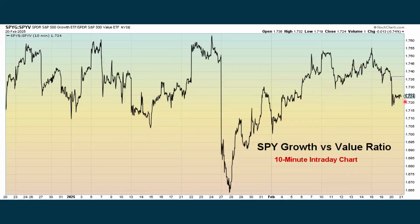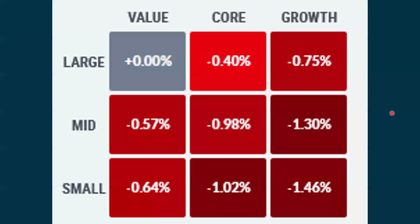This is trailing off a little bit. We were seeing a nice steady little trend going up from the end of January. When we look at intraday growth to value in the S&P, we're coming off of that a little bit. Now we could recoup and start to go back up. If we continue to go down here, that would be a little bit more of a concern. End of day growth was down where value was unchanged for the large caps, down more for the mid caps, and also down more for the small caps. So not a good day for growth.